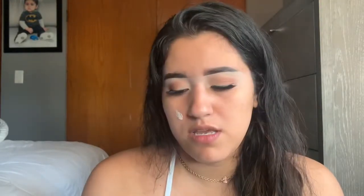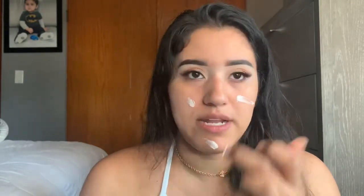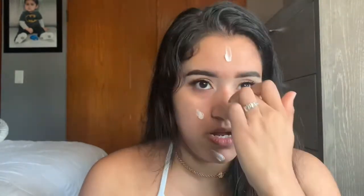So for primer, I'm gonna be using the Tatcha Silk Canvas. This is like my ride or die. I love this. I bought the e.l.f. Cosmetics Poreless Putty Primer, and that's good too. I just really like how this one leaves me, and the smell is amazing, so I like it.